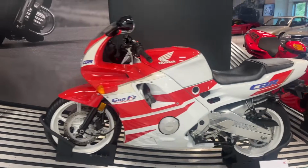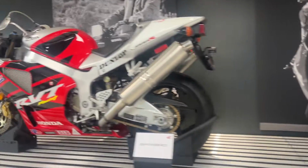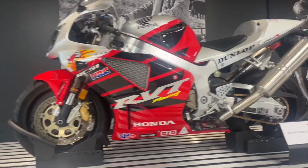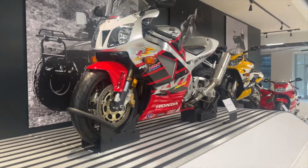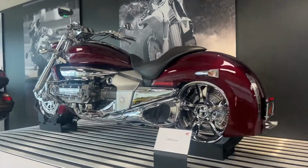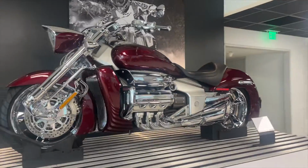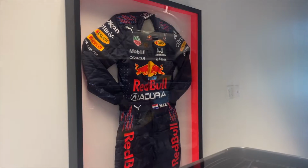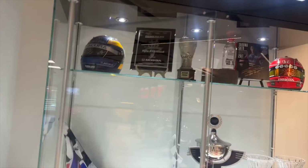This is one of the first CBRs, CBR900, and then the RVT. This one's super trick, an old race bike from the old Honda. Is that Woody Woodpecker style? You got the Rune. Look how humongous this thing is. Basically a Goldwing engine in a sporty chassis. And the new Goldwing, some guy named Max, I don't know, his suit back here, kind of cool. Must be some champion or something.